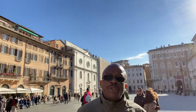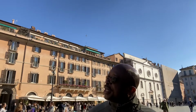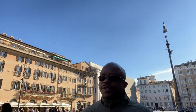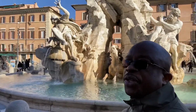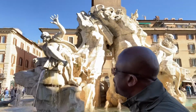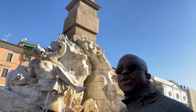So here in Piazza Navona, I'll just take a little walk around and show you each of the sculptures. Very interesting, representing all of the continents. I want to come and show you something. Look at this beautiful sculpture right behind me. Now this is a sculpture here, if you can see it, that represents Europe. Now look closely if you can.